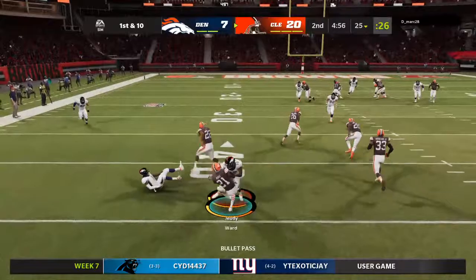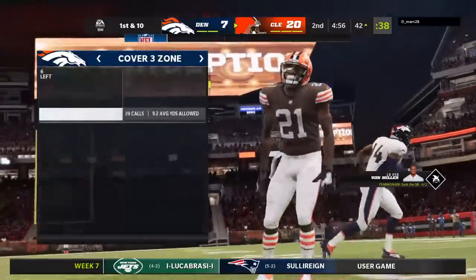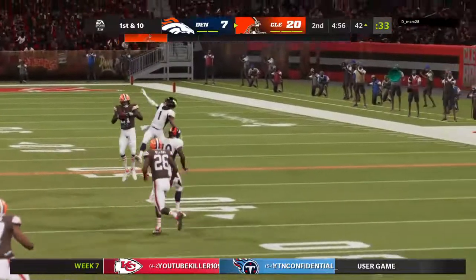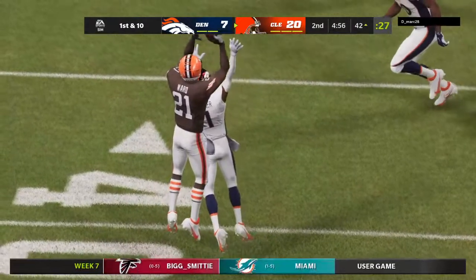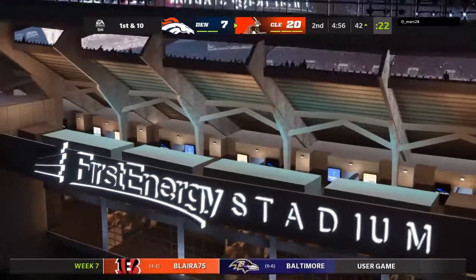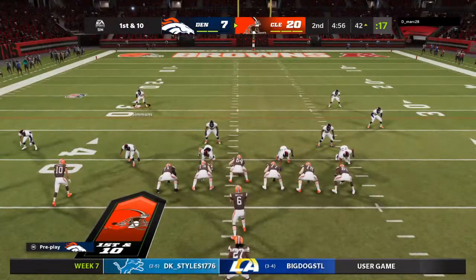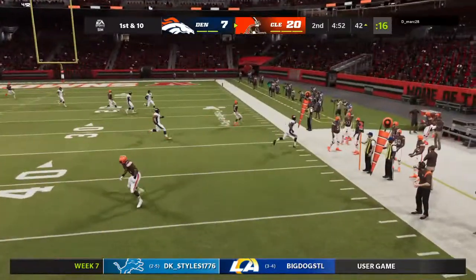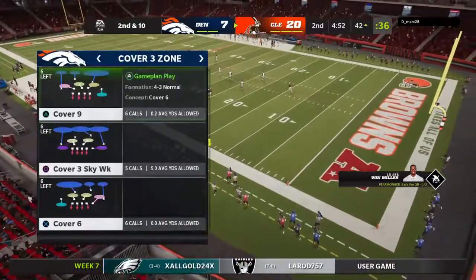Into heavy traffic, and it's intercepted. Picked up by Denzel Ward, and they will set up shop in enemy territory at the 42-yard line. Following the interception, Mayfield. And that is incomplete.